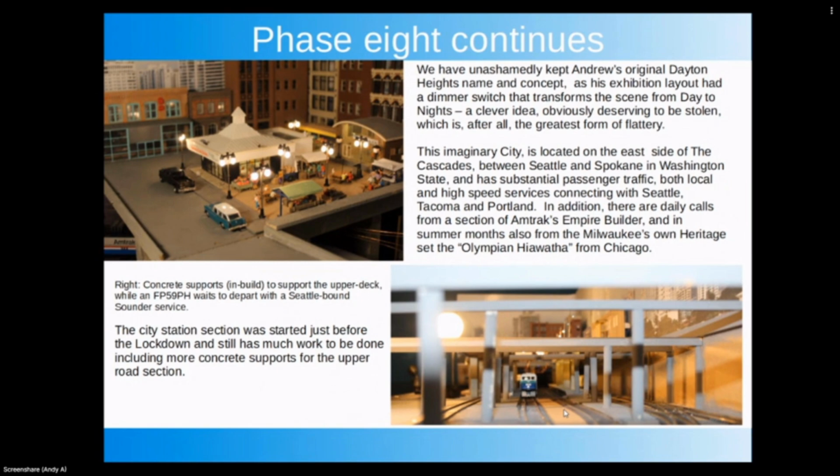But what I've done in my layout history now is I've effectively moved everything to become the Milwaukee Pacific extension. It's depicting the 1990s era. That's the plan anyway. And it will be an electrified line with quite a lot of passenger service to Seattle, Portland, the Empire Builder, Chicago, etc. And of course the heritage train, the Olympian Hiawatha, which you've just got to have on any Milwaukee layout. But this section is in progress.